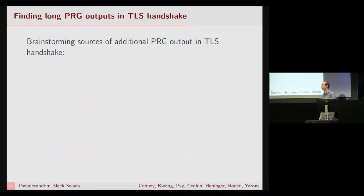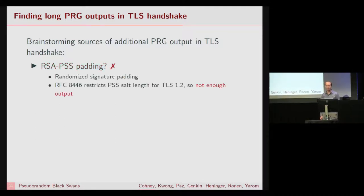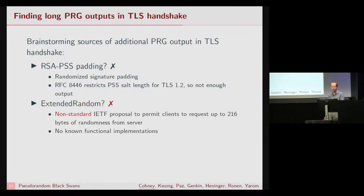So we exhaustively went through the entire TLS spec, looking for places where the output of the random number generator might be used, and trying to see if we could get the protocol into a state where we could observe this output. First thing we looked at was randomized padding used as part of RSA-PSS. No luck there. RFC 8446 restricts the amount of randomized padding that can be used as part of TLS 1.2. What about extended random? This was great for the Juniper attack, but it's a non-standard proposal, and there aren't really any functional implementations out there, which makes it a little less exciting.